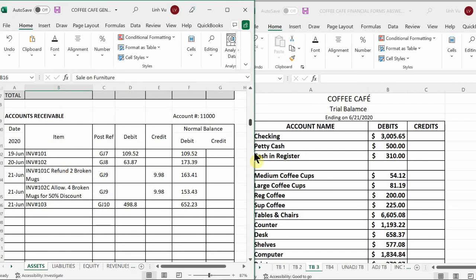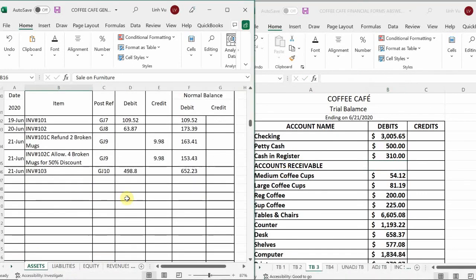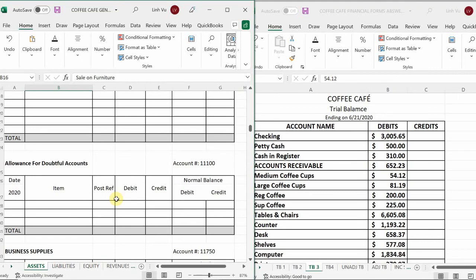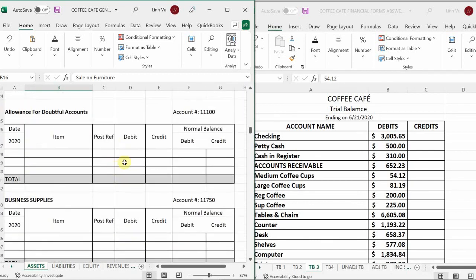All right. I even have an accounts receivable account. How much is my account balance in my accounts receivable account? $652.23. Okay. Let's see what account is next. Allowance for doubtful accounts. We haven't reached the end of the accounting period yet, so no adjustments there. The allowance is in case someone decides to default on their payment during the accounting period.